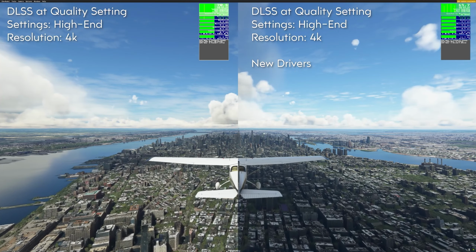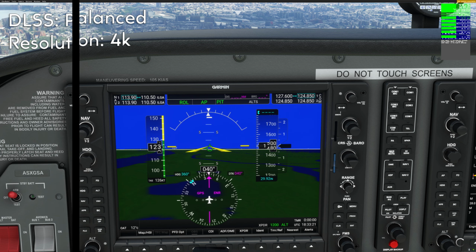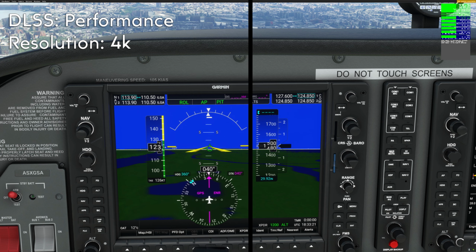Now there is another issue I know some people had, and that is with the glass cockpits being blurry. I've taken a look at this, and you can see some comparisons between the various DLSS settings right here. The driver was aimed at fixing the particular issue of blurry glass cockpits, and it appears, at least to me, that the issue has been fixed, at least on my PC. If you've still got issues with it though, do let me know in the comment section below, because I'd love to know if this is still an issue for some people.